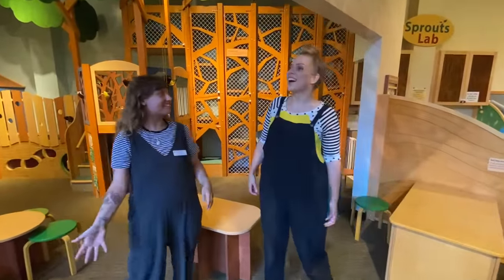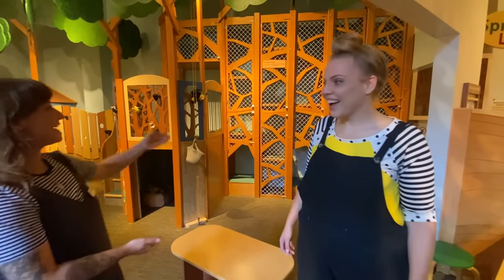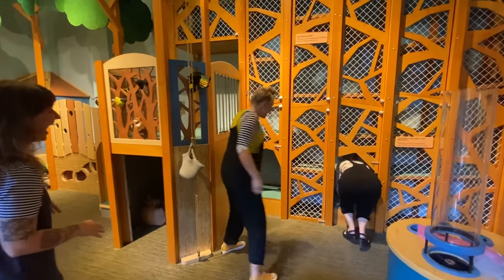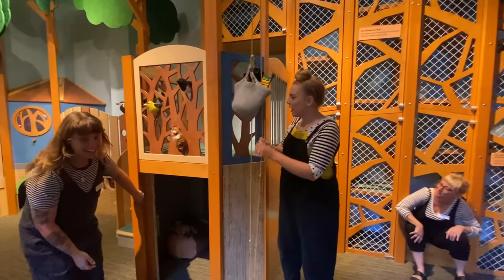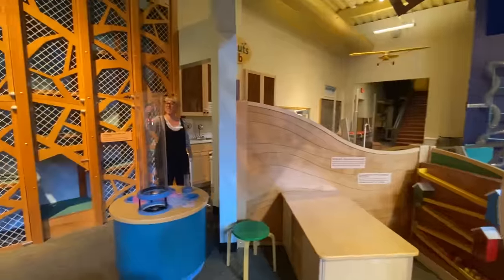This is our early childhood area. We have lots of areas for them to explore and play. We have the Wigglewoods Climber. Whoa. Climber for little ones. Are you going in? I don't know. Oh, not very far. Maybe you're about right here. Yes, we have places for them to explore. A cave down in here. A cave? Hello. Come check in here.